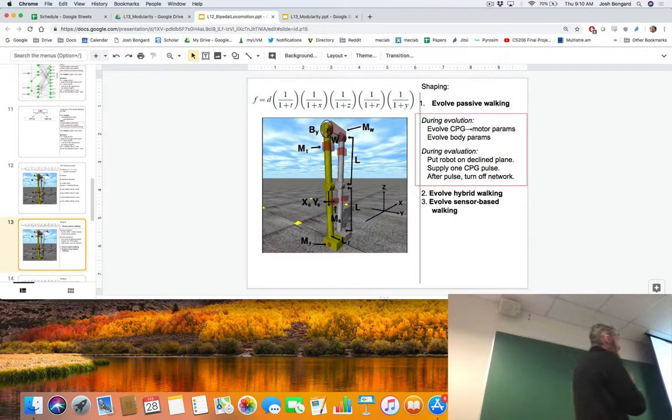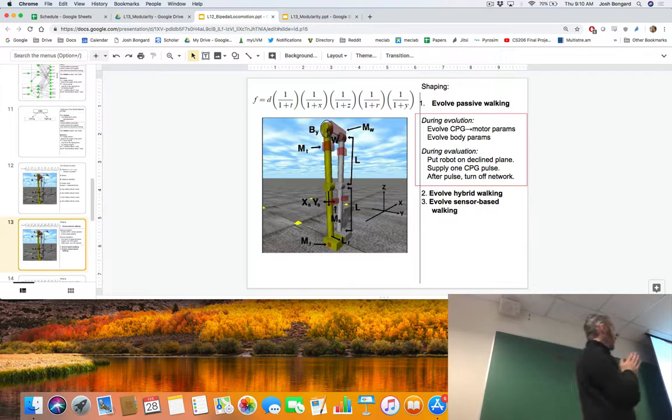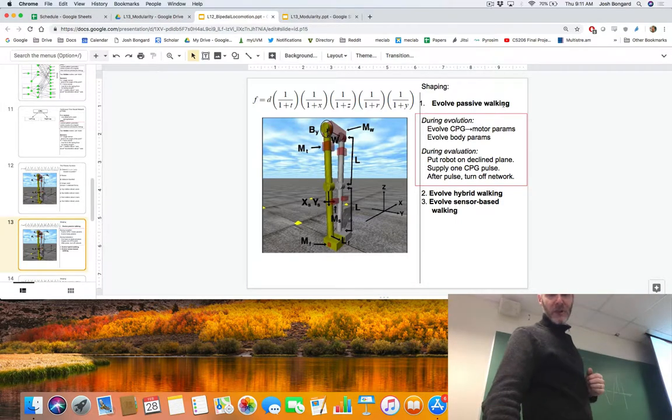Okay, so let's now finally walk through this evolutionary algorithm. We're going to use scaffolding, and there aren't actually two phases, there are going to be three phases. And in each of these three phases, we're going to think about what happens during evolution, and then what happens during evaluation. An evaluation is simply the evaluation of one single robot. So during evolution, in this first phase, we're actually going to allow part of the neural network to act. So this isn't 100% passive dynamic walking. We're going to evolve the synaptic weights between the CPG neuron and the motor neuron.